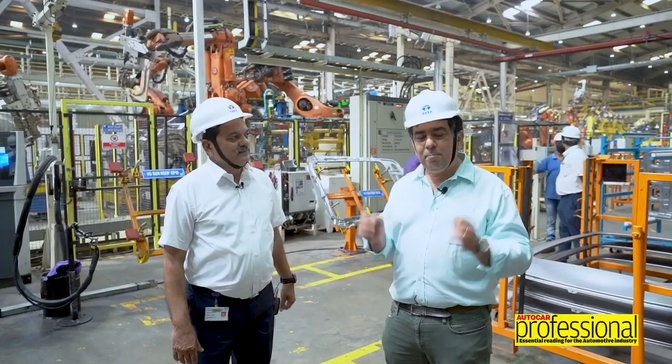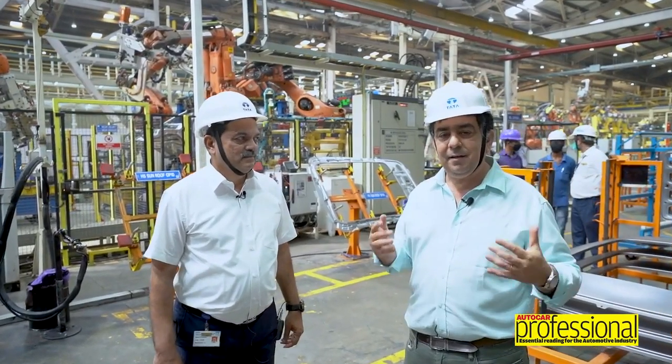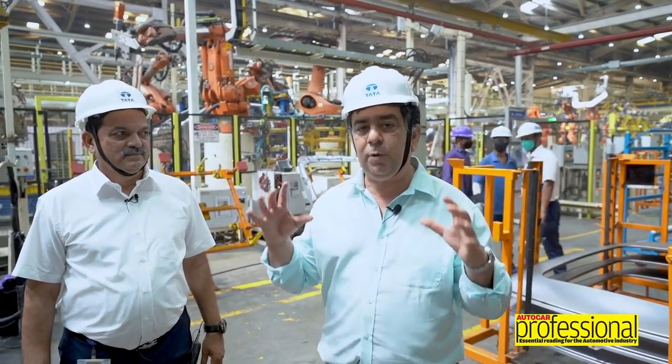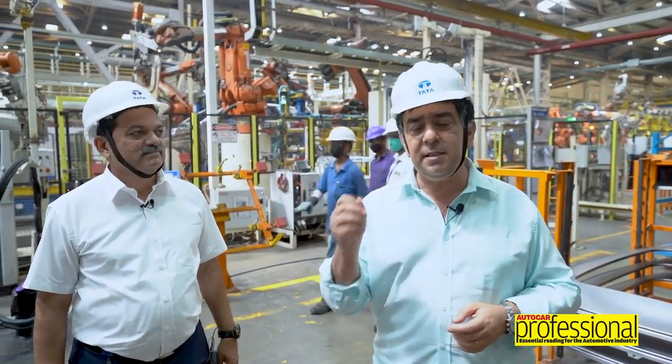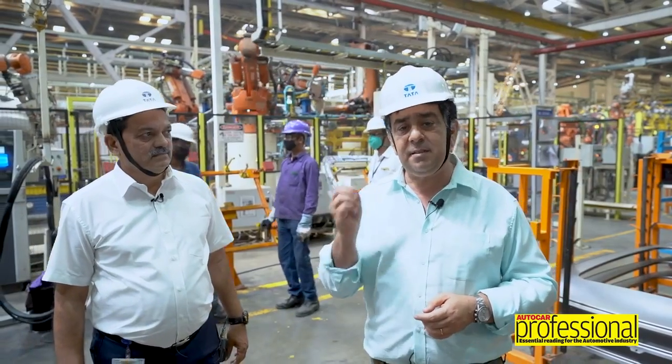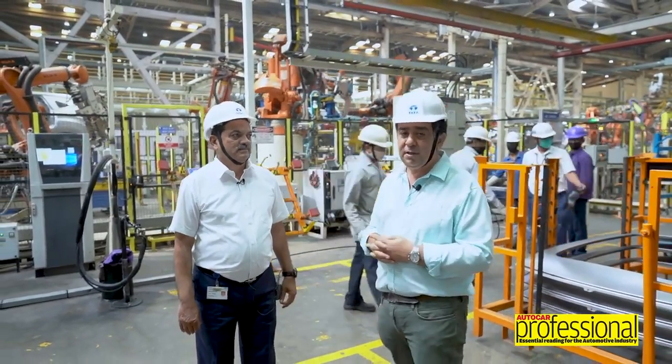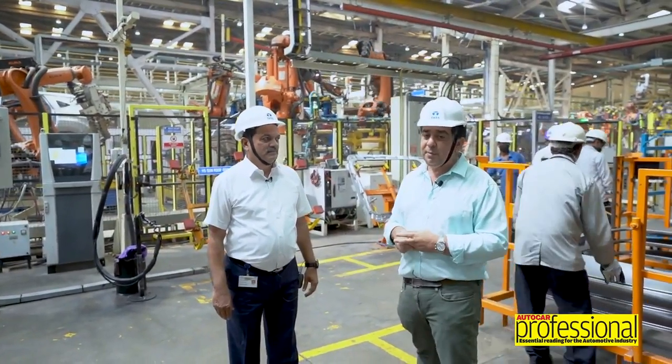So that's a quick brief tour of where the Harrier is welded together. We've not seen the entire building process. We've just seen what we call the body in white, which really is the most crucial part. And that is the secret sauce. That is where the common bits of the D8 platform of Land Rover is being used. And clearly the Harrier has been a success.